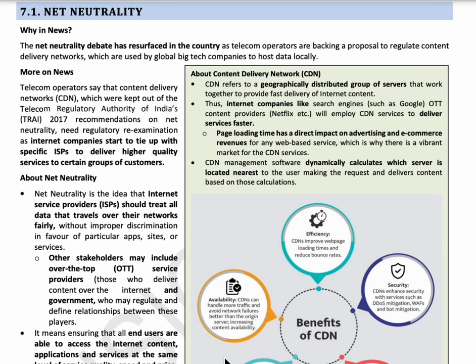Next topic is net neutrality. Net neutrality is the idea that internet service providers treat all data fairly, without any discrimination of other apps, sites or services.